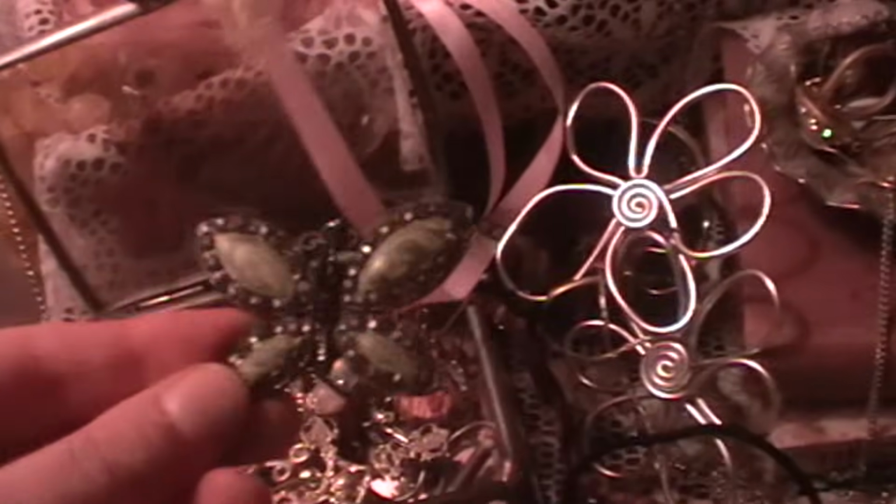This is a little box that has some jewellery in it, you know, you'd never guess. My sister got me this from Rome. This is my favourite necklace that my mum got me. These are my favourite earrings. They're like flowers, I love them.